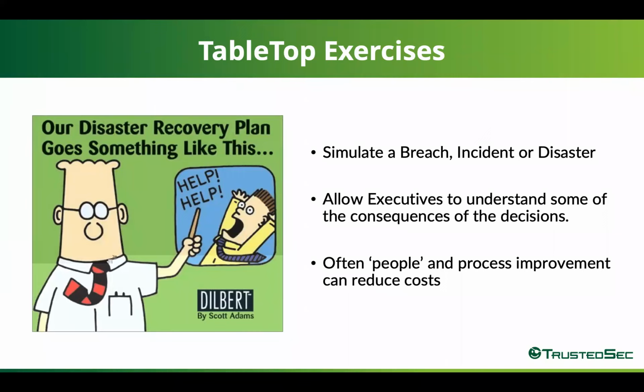And when these questions are posed to them, in many cases, they may have parts of it. It may fit somewhat in their disaster recovery plans and things like that, but they're not always sure how they're going to address that. And this is where the tabletop exercises come in, so they can find those holes and put them in place.